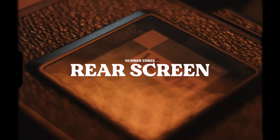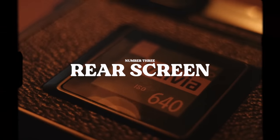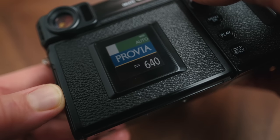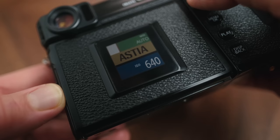Okay, and lastly, this is a big one, is just the flip away rear screen and this little info panel. And these are additions that I kind of thought were maybe a little bit gimmicky when this camera was released, but they surprised me how much they added to the experience. So first up is this little info panel. This is supposed to kind of replicate where you would put the tab from your film box to kind of mark which film you have loaded.